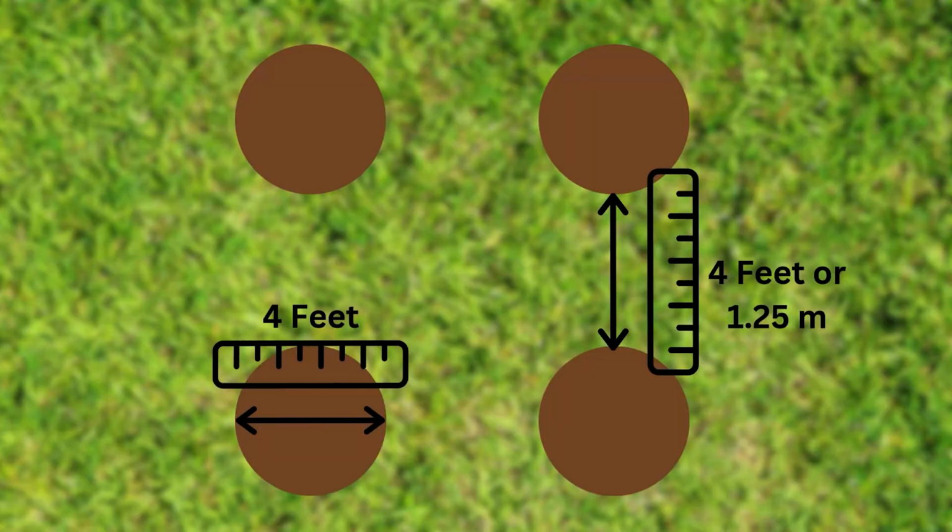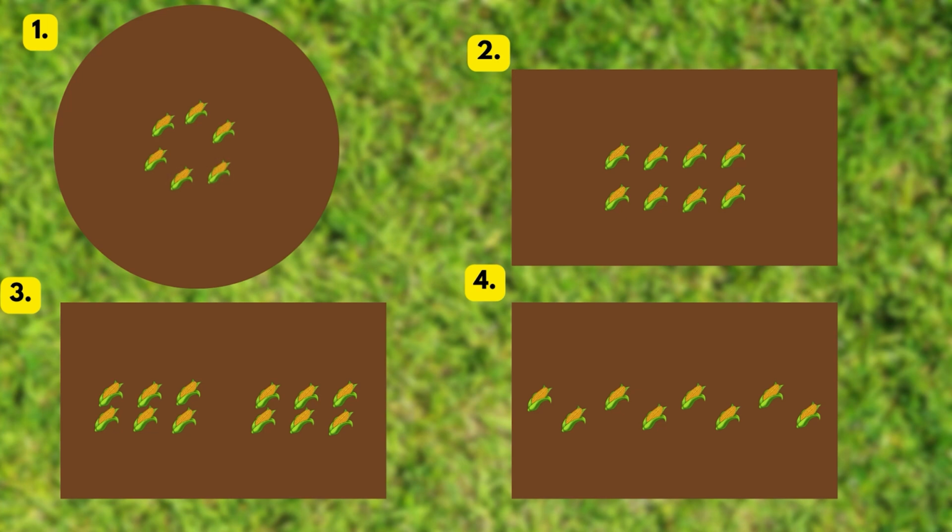The mounds improved drainage, retained warmth in the soil, and reduced the risk of root rot. Each mound contained 4 to 6 seeds spaced strategically to prevent overcrowding and to allow for healthier growth. The mounds themselves were spaced about 4 feet apart, ensuring adequate room for the sprawling squash vines and easy access for tending and harvesting.